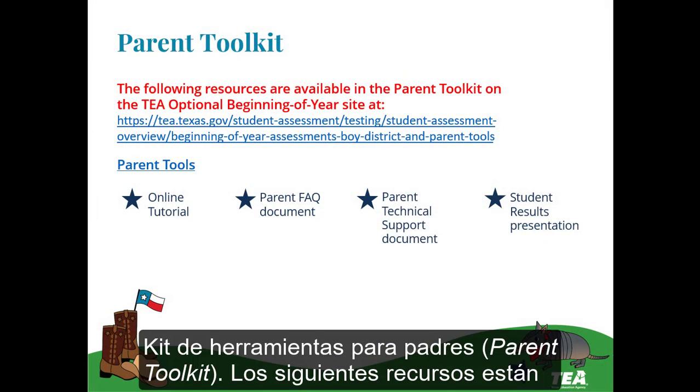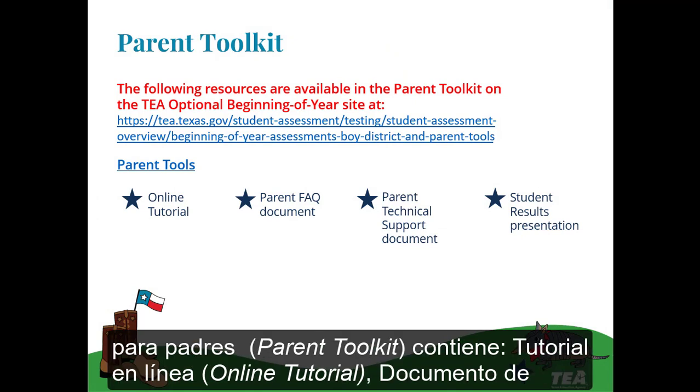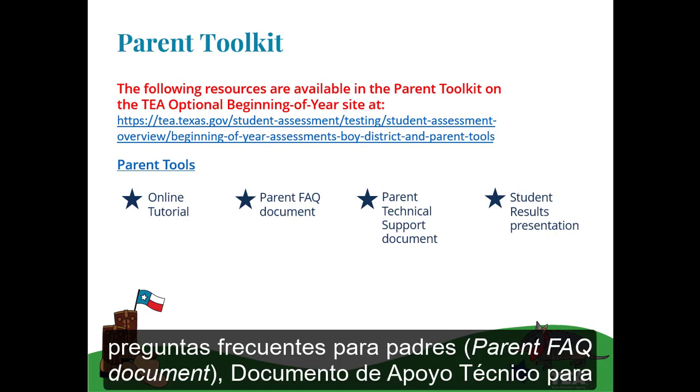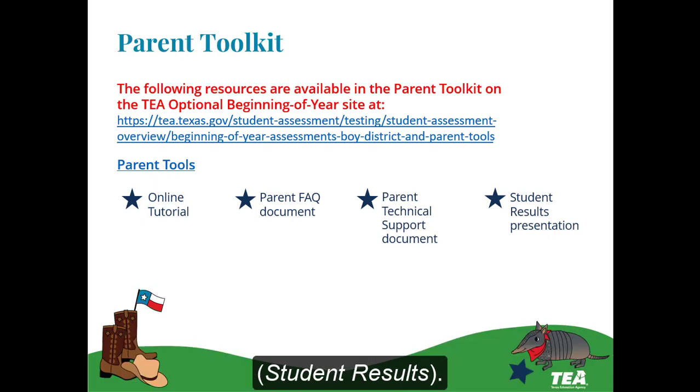Parent Toolkit. The following resources are available in the Parent Toolkit on the TEA Optional Beginning of Year site. Online tutorial, Parent FAQ document, Parent Technical Support document, and Student Results presentation.